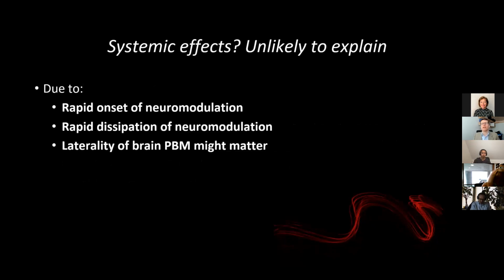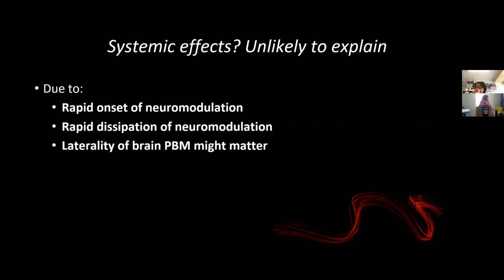So what researchers have done when this somewhat conflicting and puzzling result comes about, they have put some faith into the systemic effects, which are certainly happening. We know about systemic effects related to anti-inflammatory effect, antioxidant effect. We know that there are free circulating mitochondria that can be modulated. However, they are unlikely to explain what we have seen here, and this is because of the rapid onset of neuromodulation within minutes, the rapid dissipation of neuromodulation once the treatment was stopped. And other groups have also emphasized that there is laterality of brain PBM. For instance, Margaret Naeser in her studies of TBI, or even Francisco Gonzalez-Lima's group have shown that the location of the light source matters.